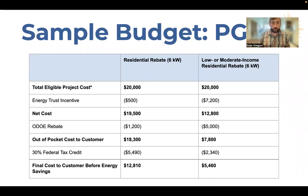Keep that in mind, but I'll run through this here. You'll see 2 columns of numbers. The middle column here is for someone who does not have access to any of the income-based incentives. The column on the right is for someone who has access to all of the income-based incentives. What's important to note about that is that the income thresholds are different for the Solar Within Reach incentive and the state rebate. However, that being said, let's jump into this.